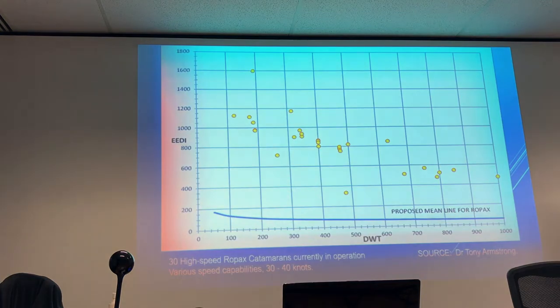Okay, I've covered all of the issues with regard to the high-speed craft code itself, but this is what I was mentioning earlier about the EEDI.